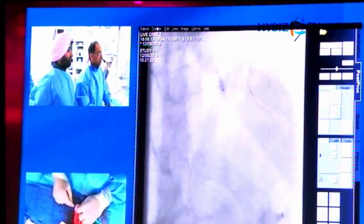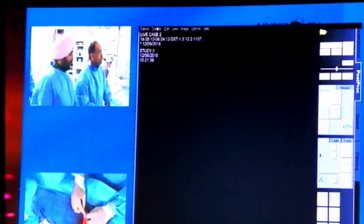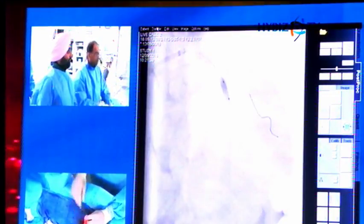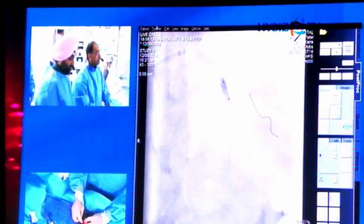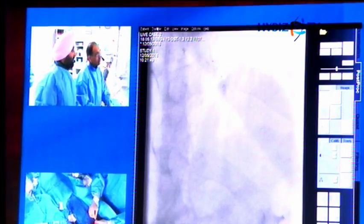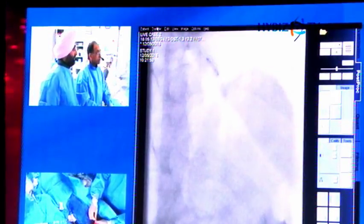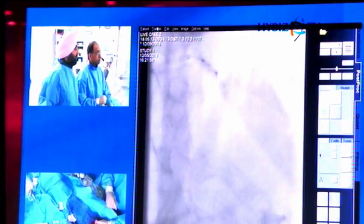Go up there, 16. Any reason to keep that diagonal wire still? Or we can get rid of it? I think we can lose that wire. I think it's a reasonable point. Thank you. That's the diagonal wire out. Okay, so there's definitely lack of apposition at this point. Go up there, 16 bar, 20. 20 atmospheres, that looks better. Down. This is top end. The proximal section here, 20 bar.